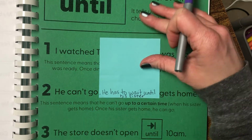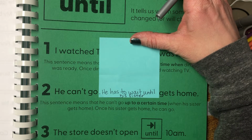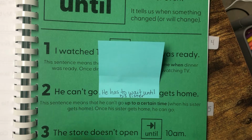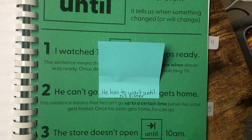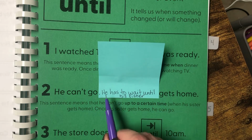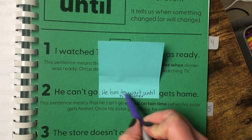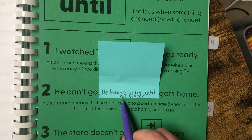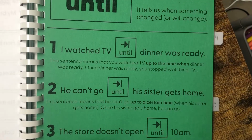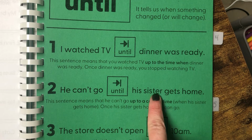Our second sentence says, he can't go. He has to wait until his sister gets home. So these are two sentences that can totally stand on their own, but sometimes we want to combine our sentences so that things are less wordy. And until means up to a certain time. So he can't go up until the time that his sister gets home. So we can get rid of some of these words. He can't go until his sister gets home. So he has to wait to go up to this time that she gets home.